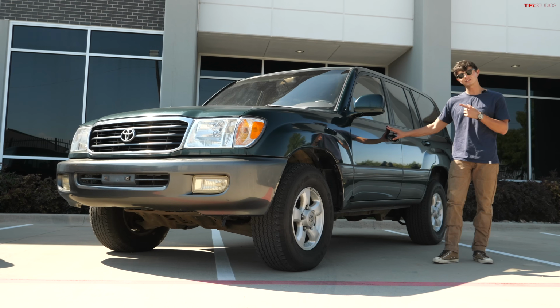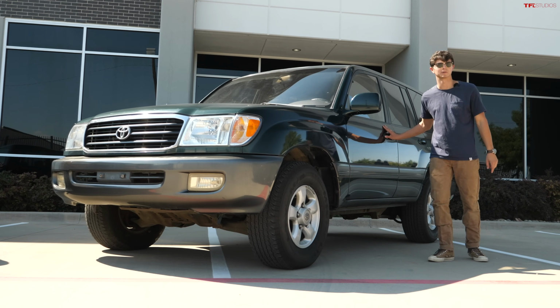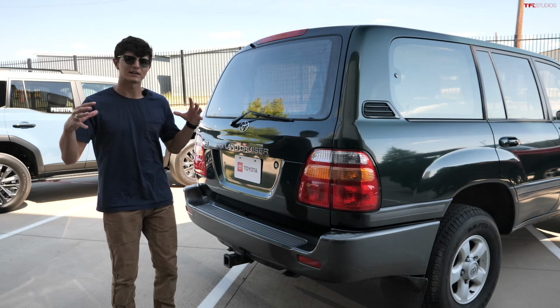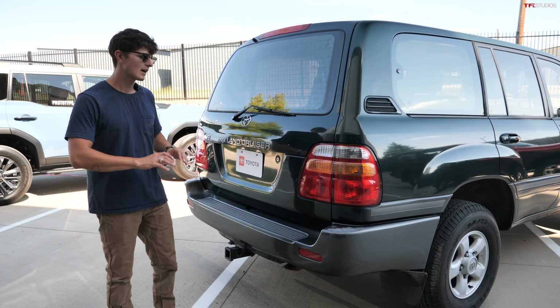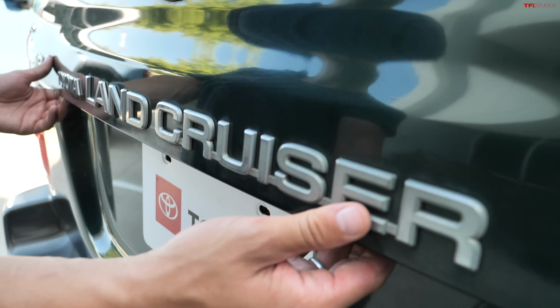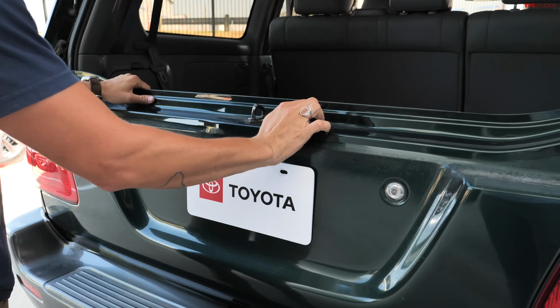But over time, these 100 series Land Cruisers still prove themselves to be unbelievably capable. Overall, the 100 series has a little bit less of that elongated station wagon kind of profile to it and takes a bit more of an upright modern SUV shape. However, it's still fairly rounded out like the 80 series was. And of course, you still have the split tailgate like you would expect on a Land Cruiser.